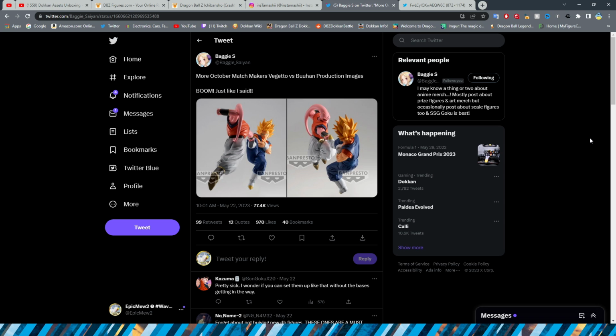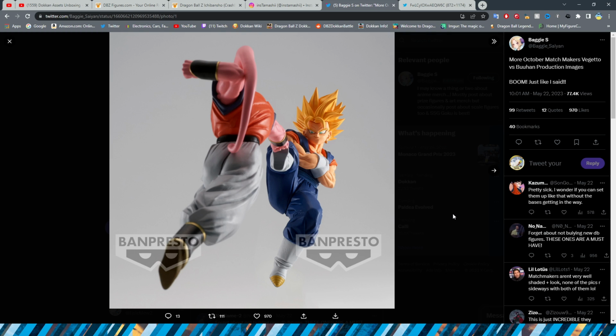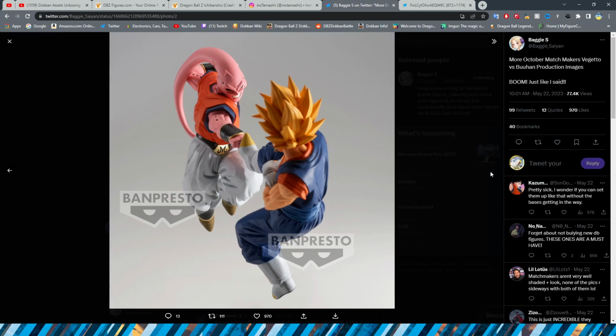We have some more production images of Buuhan and Vegito, and obviously we were really hoping that the way these guys would set up with each other would be that Buuhan's fist would basically meet with Vegito's foot, and that seems to be the case here. This actually looks like a perfect clash, if I do say so myself, right out of that manga panel where their fists are flying like crazy, and obviously the kicks from Vegito, right? Very, very cool that you can have this basically match up.